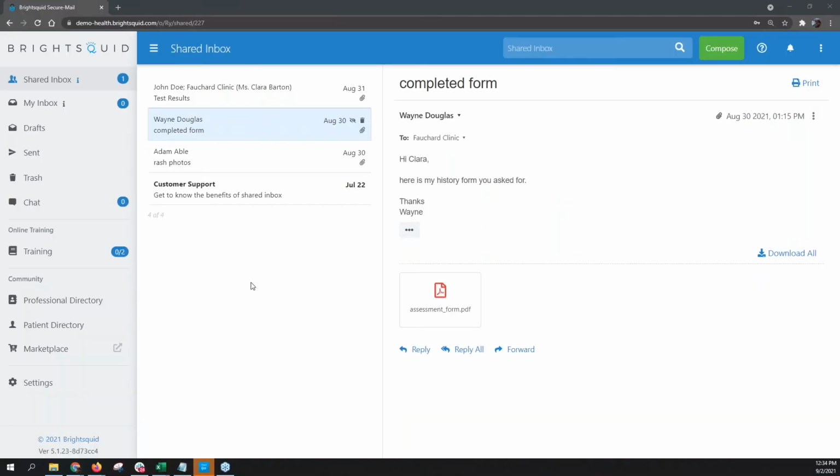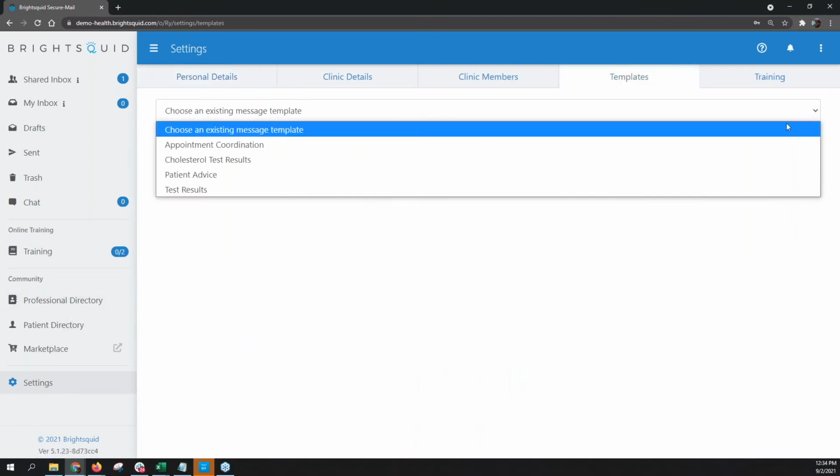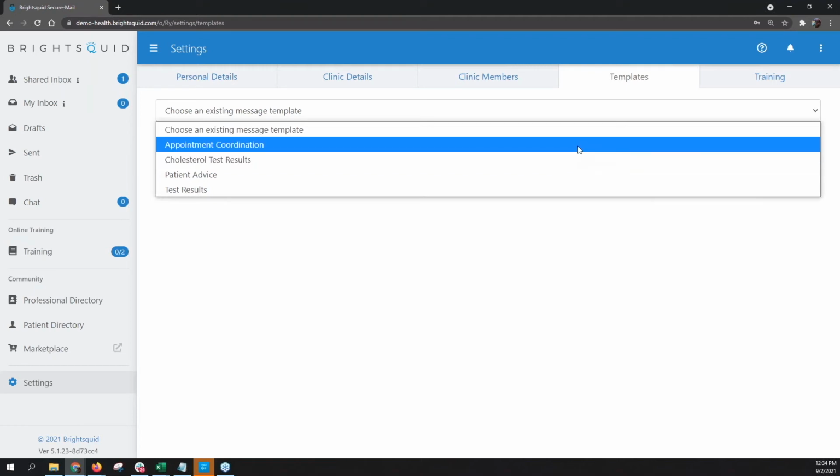All right, to Jeff's point, I want to cover a lot of things in the next 10 minutes. I'm going to go pretty quick here, but one of the first things I want to talk about is the actual creation, management and editing of templates. Now, as Jeff mentioned, we have thousands of templates available. What he really means is that when you log into your Brightsquid account, go to the settings tab and select templates, there'll be a handful, not thousands, 3 or 4 I think, different templates that you can choose from. Those templates are customizable by you, the clinic administrator.